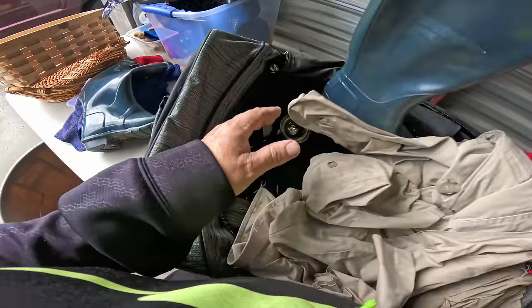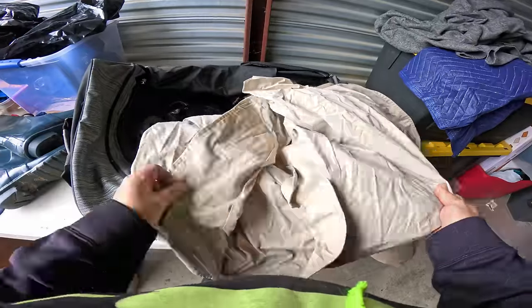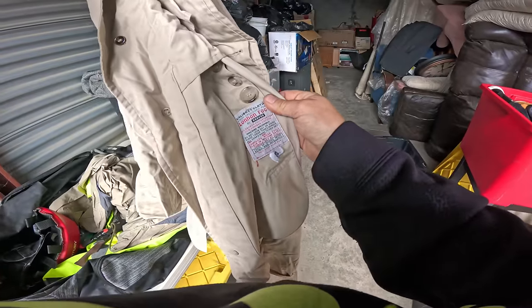Ladle. Oh, there's the other boot. All right, here we go. Looks like a pretty decent raincoat. Oh, London Fog. Okay. That would have come in handy today.